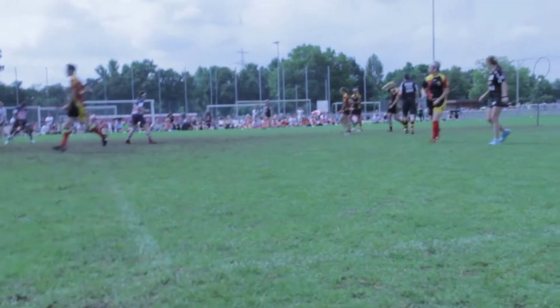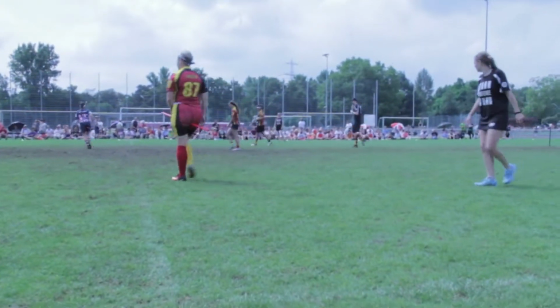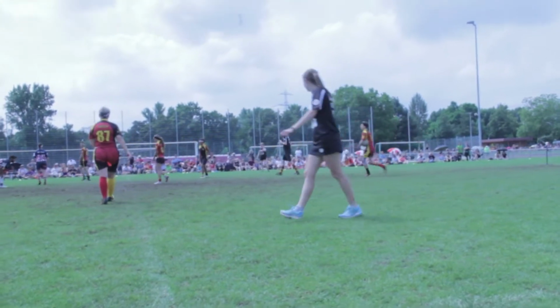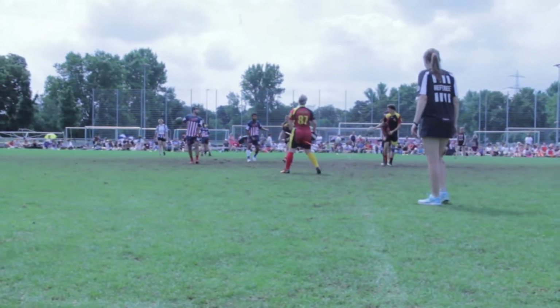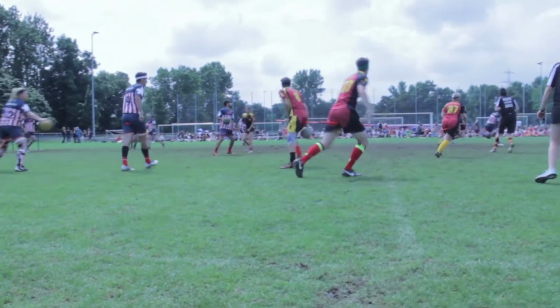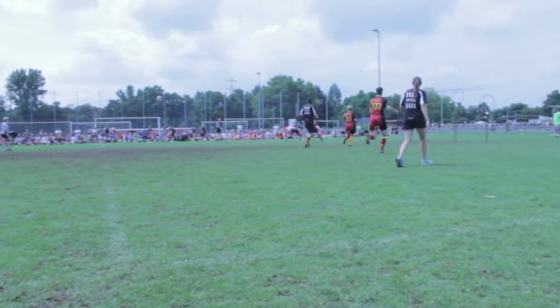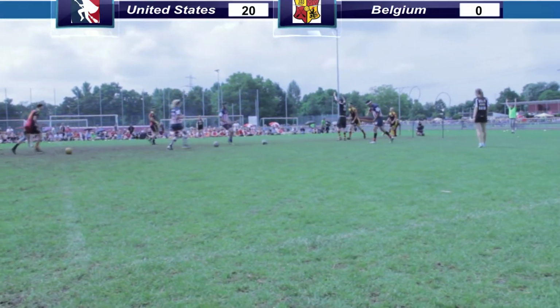Belgium hands on the quaffle. Let's go! Let's go, Belgium! Let's go! Louis strolls towards the halfway line. Passes off to Belgian number 87. Passes off to the Belgian keeper. And passes back, but intercepted by the USA chaser there, who pats it down. Still keeps it in his hands. Goes towards the hoops. Passes it through.